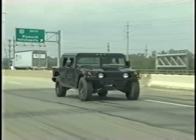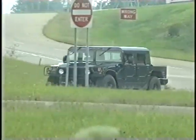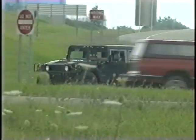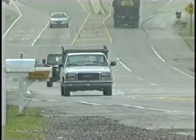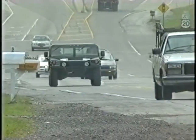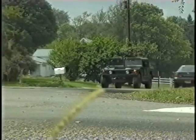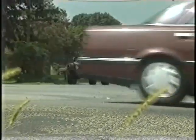On the road, you'll find that the Hummer will easily fit into your everyday traffic routine. The only adjustment you'll need to make is getting used to turning heads. Remember, proper and timely servicing will keep your Hummer ready for all terrain: highway, city, rural, and of course, off-road.